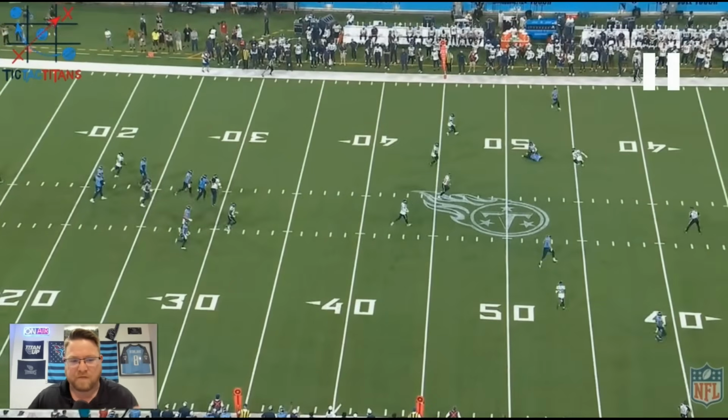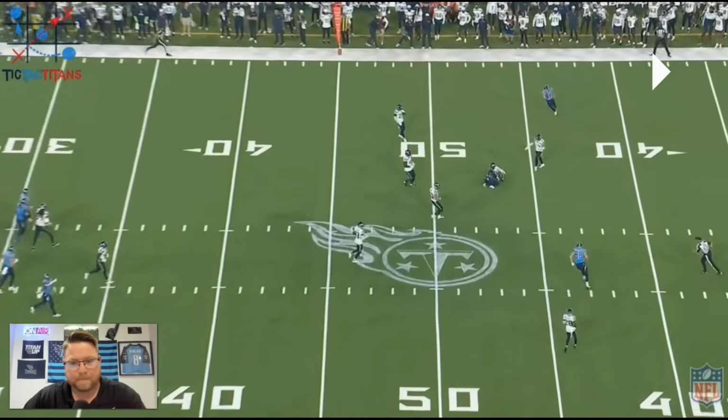Bam. And a great physical catch as well from Jha'Quan Jackson. That's going to be important. And at his size, it's going to be something that he's always going to be questioned about.